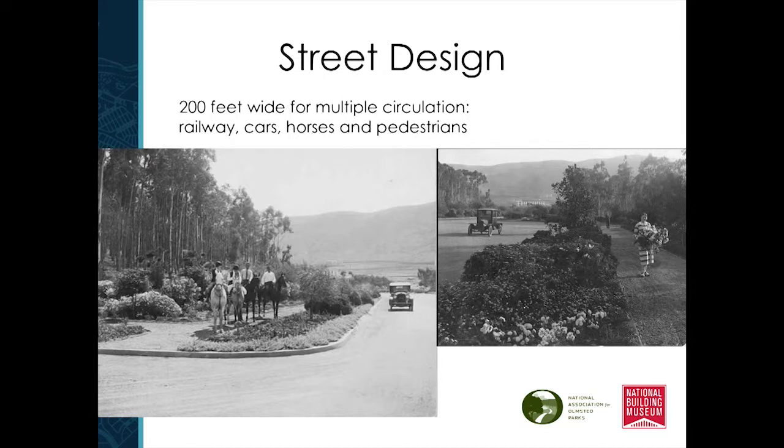The streets were then designed really widely, 200 feet wide, which gives us multiple options of what to do with the road. So we've got a place for, obviously, the cars, but also for pedestrians, for horses. And then there was also an idea early on of an early railway, an electrical railway that would have gone down the center in a median as a way to reduce kind of the harm on the landscape and have a quick way to get between these villages.